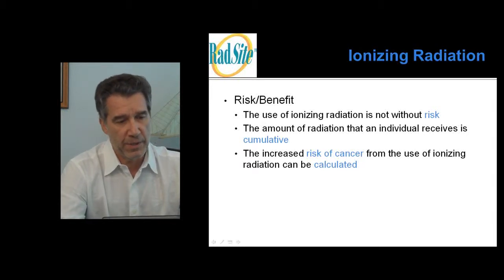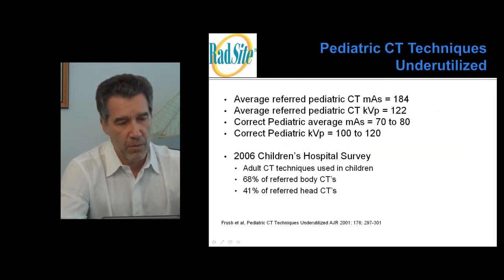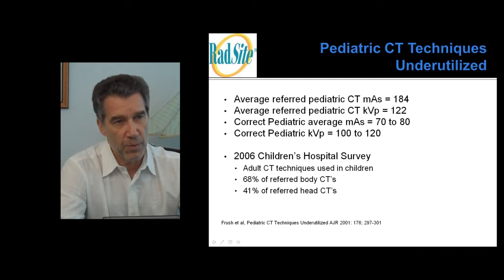We know that ionizing radiation is not without risk. We know that the amount of radiation that an individual receives is cumulative, and we know that the increased risk of cancer from the use of ionizing radiation can actually be calculated. Now, we also know that we can improve the way that we use radiation.